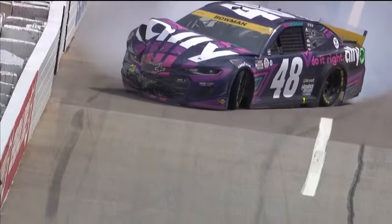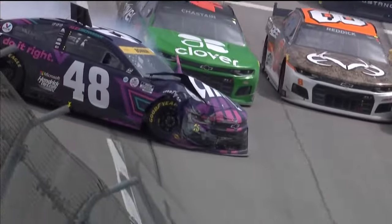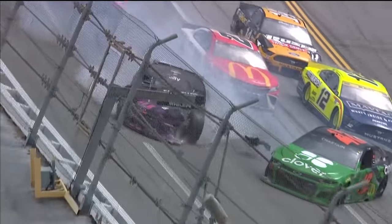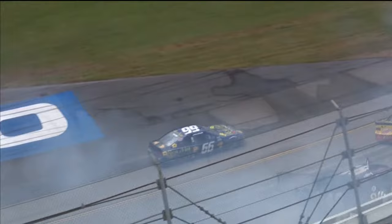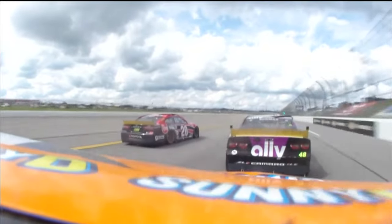Big hit for Alex Bowman. That'll put him in a huge hole. And Ricky's thinking, man, I've been pushing him multiple times just like that. There's Truex. He was trying to get slowed down. Let's ride on the roof of the 47 car.